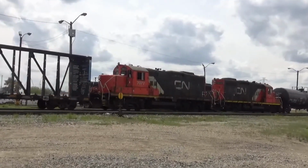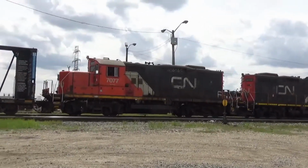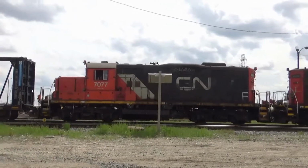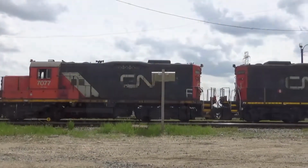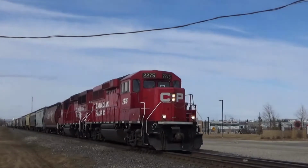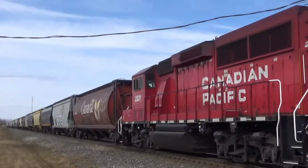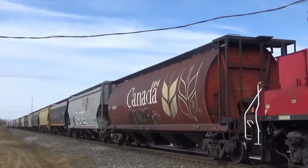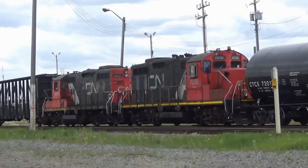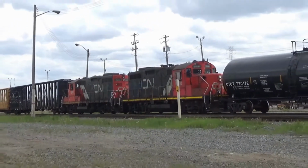Today, CN still has a number of GP9RMs in operation, serving in train yards all across the system. These locomotives have become a railfan favorite, as many railways such as CP have rebuilt their Jeep 9s into locomotives more compliant with Tier 4 standards. Seeing two GP9RMs switching in SAR-C was a treat that has become somewhat rare these days.